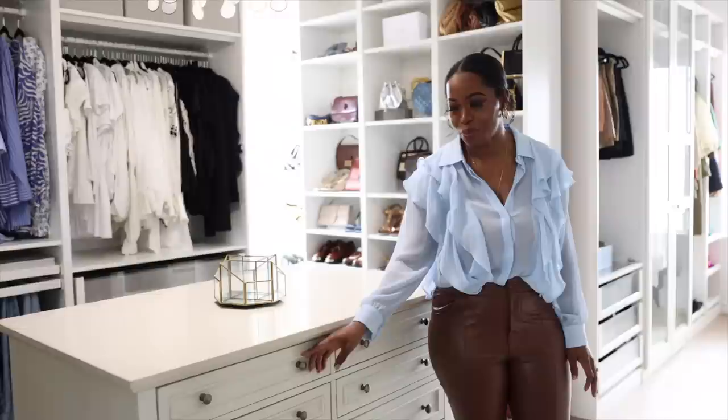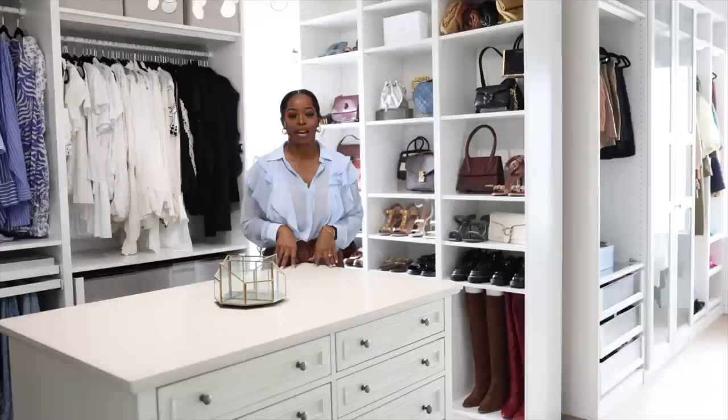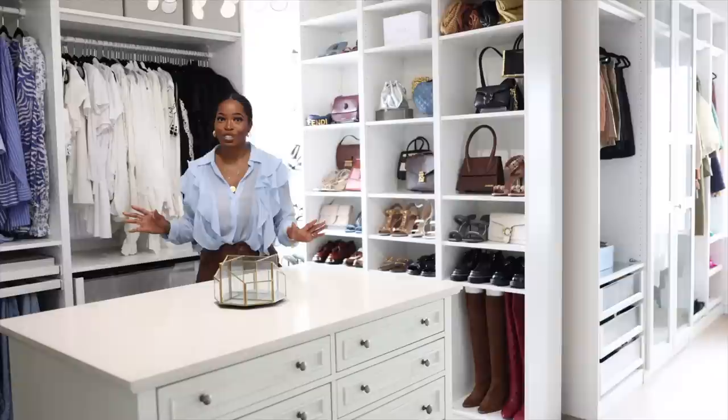But the storage is great, and the white with the marble top just brings everything together. And I feel like placing this island in the center of the space really helps to just tie everything in, gives me additional storage because y'all know I have so much stuff. And I need all the storage I can get.